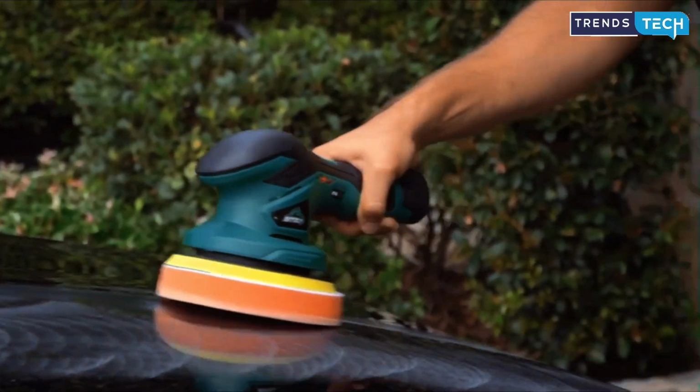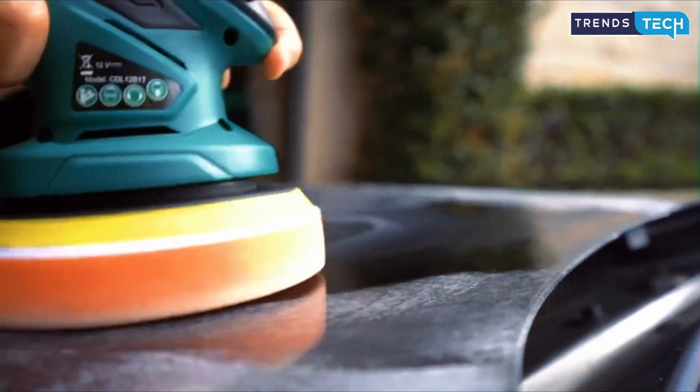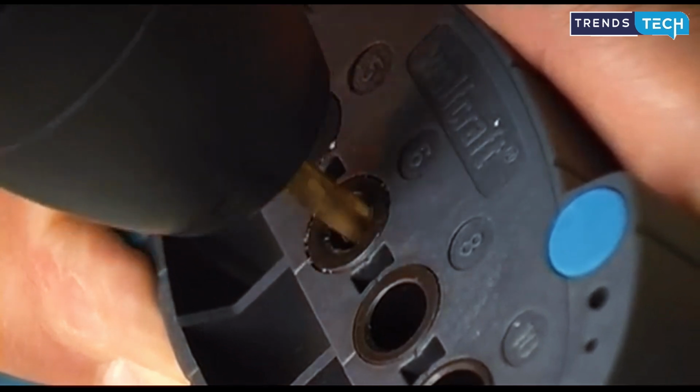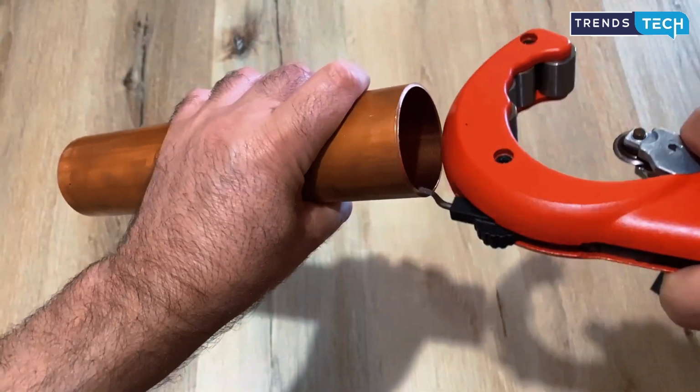And that's a wrap. Those were 10 incredible tools you can find on Amazon right now that'll level up your DIY game. From precision drilling to tackling tough materials, these tools are all about making your projects easier, faster, and more professional.